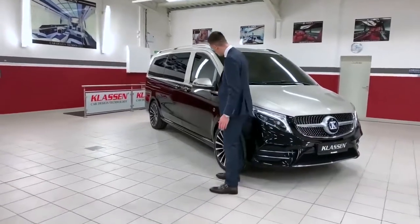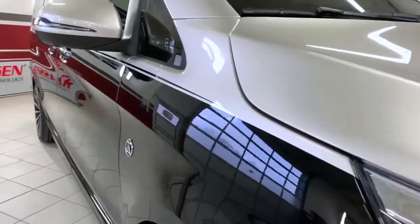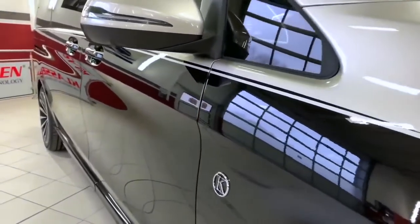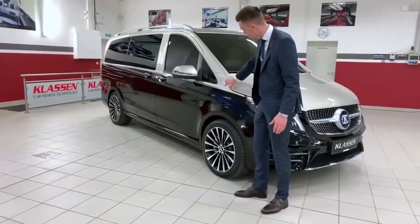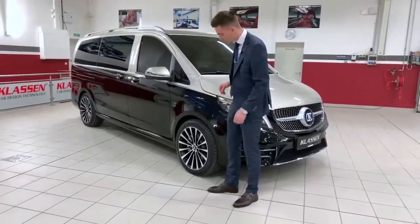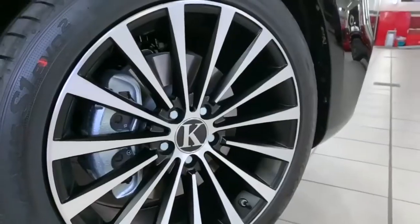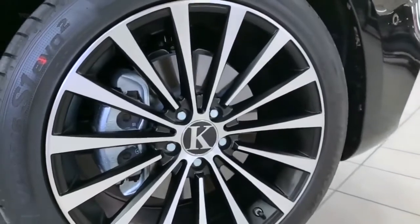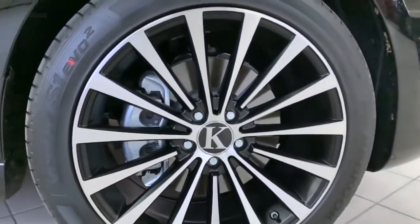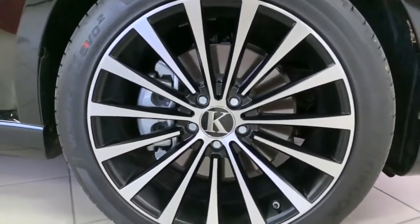So here on the side we put around the vehicle a black stripe that ends here in a special detail, a very unique and handmade line. We put the V-Class also on special wheels. As you can see, a specially adapted design with the black inside stripes, additionally adapted to the black color from the side, and also with the Klassen emblem in the middle.